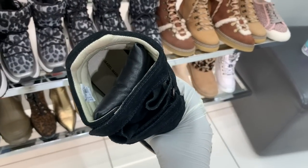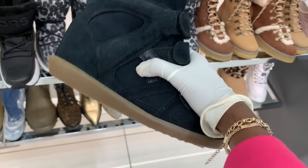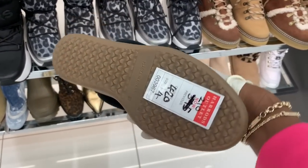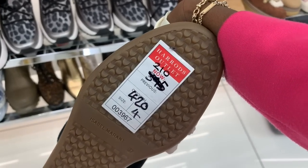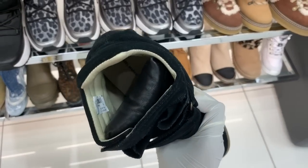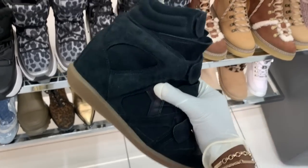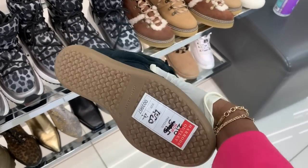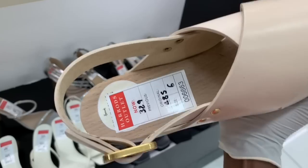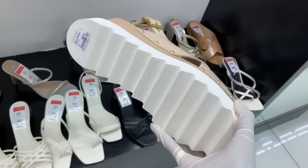They've even got the classic Isabel Marant. Remember these, the wedge trainers that everybody wore like 10 years ago? They still sell them, and they're now £210. So if anyone is still looking for these wedge trainers, they have them here. I found some more Stella McCartney shoes. These are £329. These are quite nice for summer.